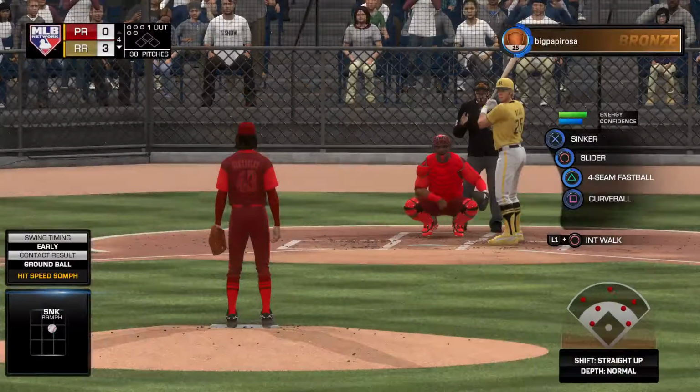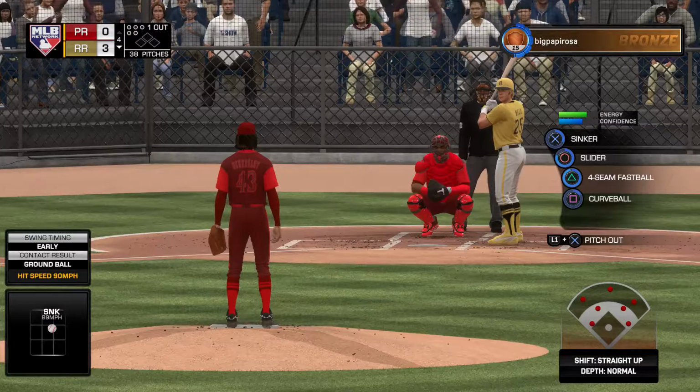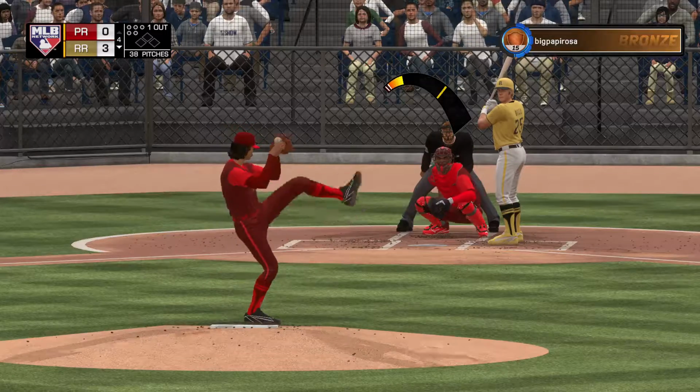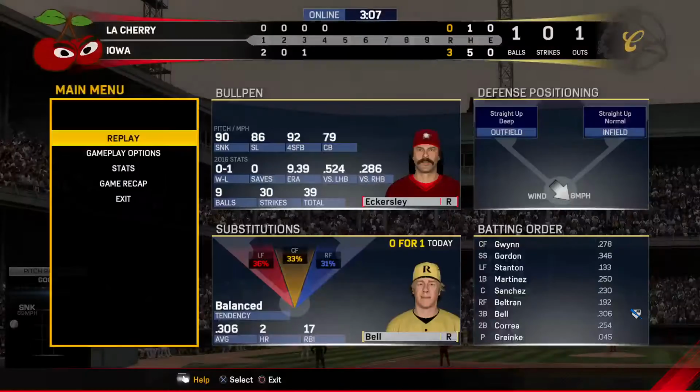So coming to the plate, Buddy Bell. He was a strikeout victim in his first try. Into the windup and the pitch. Here's a sinker to start him out.